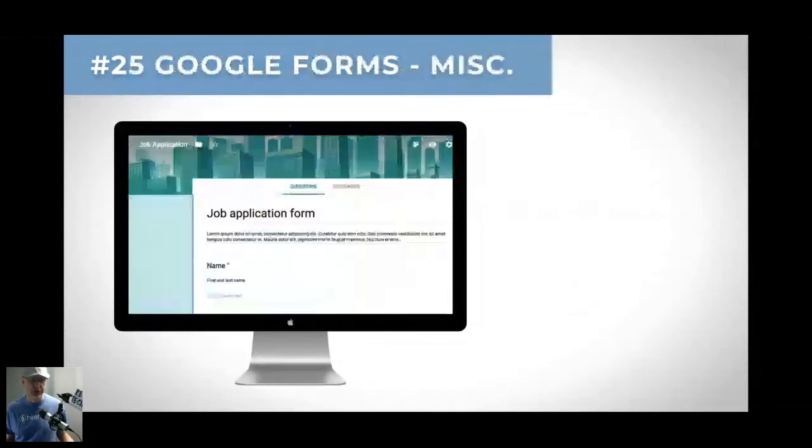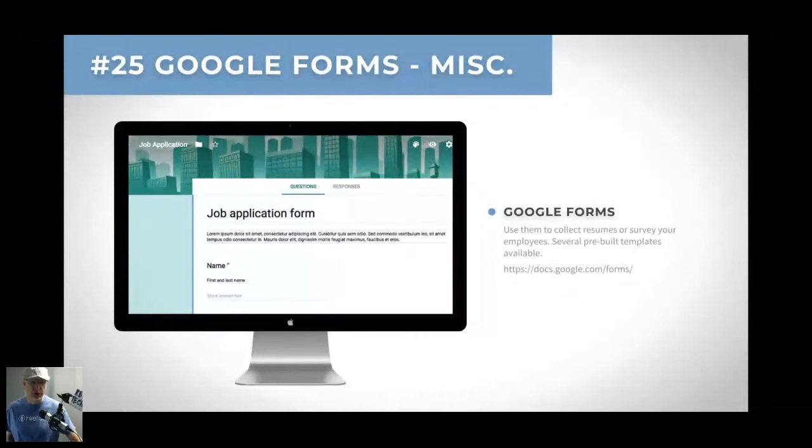25, Google Forms. If you go to docs.google.com/forms, they've got pre-built templates up there for job applications. You can actually use Google Forms to collect resumes, which I don't think most people know about. Pretty cool use of that free service overall. It also has surveys. So if you do employee surveys, employee feedback, another great way to use it overall. I do all my employer brand research with Google Forms to survey employee bases. Really cool platform, of course. Hopefully you use it out there.